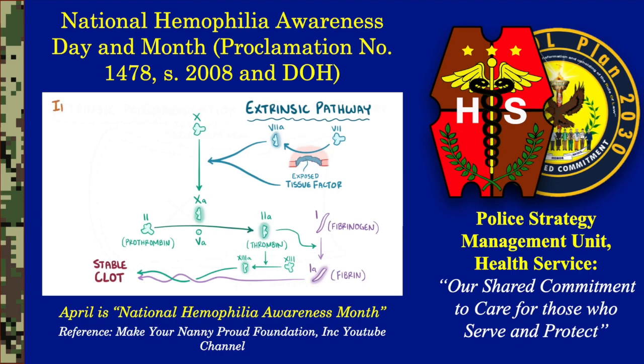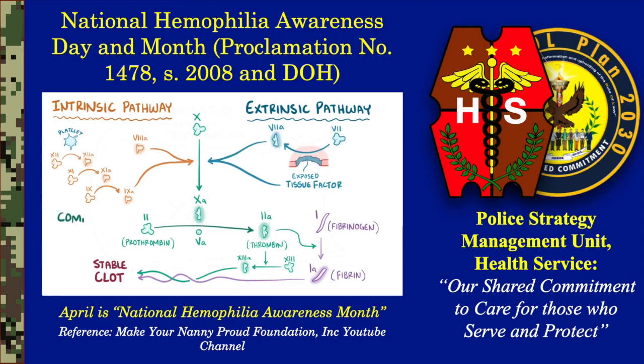The second way is called the intrinsic pathway, and it starts when platelets near the blood vessel injury activate factor 12 into factor 12A, which then activates factor 11 to factor 11A, which then activates factor 9 to factor 9A, and factor 9A along with factor 8A work together to activate factor 10 to factor 10A. And from that point it follows the same fate as before. So both the extrinsic and intrinsic pathways basically converge on a single final path called the common pathway. Believe it or not, this is a somewhat simplified version of the coagulation cascade, but it has all the key parts needed to understand hemophilia.